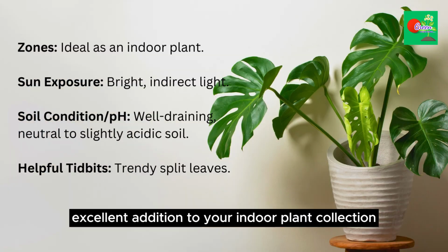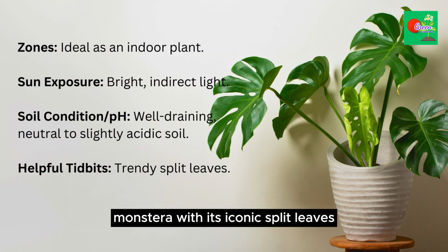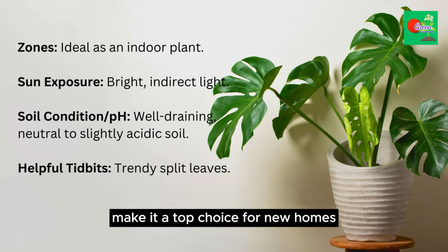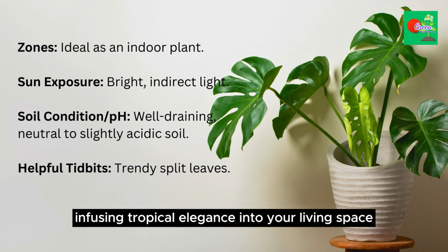Monstera, with its iconic split leaves, adds an exotic touch to your indoor oasis. Its unique beauty and air-purifying qualities make it a top choice for new homes, infusing tropical elegance into your living space.